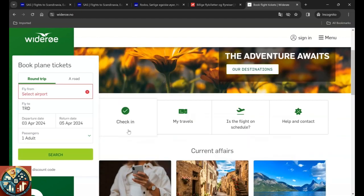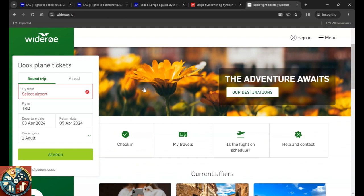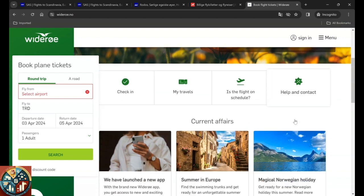So here you can also see the check-in. It's the same procedure. If you download the app for Wideroe, you can, or it will email it to you as a PDF, but I feel easiest is to have the app. Check in your travel info. Is it on schedule or not? You will also receive an SMS before that: here your flight is this one. This is the number for the plane. And you will leave at gate, for example, A7 or something. And any changes in the gate, you will receive an SMS. You can help and contact.